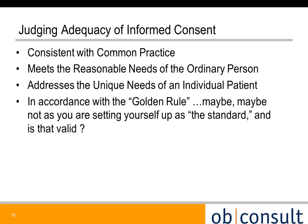There was a time when "consistent with the golden rule" was added to judging the adequacy of informed consent. And for those who may or may not know this, you can almost go to any religion on the planet and you will find some variation of the golden rule. In some religions, it's do unto others as you would have others do unto you. In others, it is do not do unto others what you would not want people to do to you. The trouble with this, with giving informed consent, is it sets the doctor or the midwife as the standard. And that's not what this is about. The woman is the standard, as unique as she is. So I would drop out bullet number 4 and concentrate on the top 3 bullets.